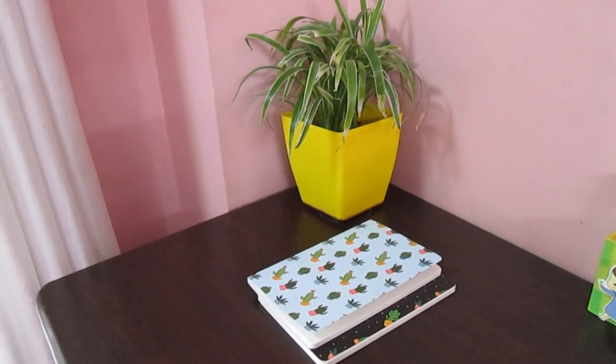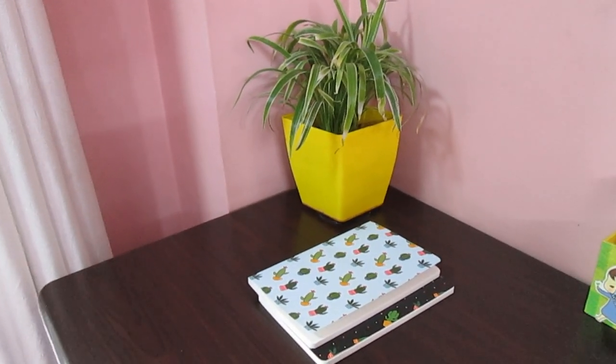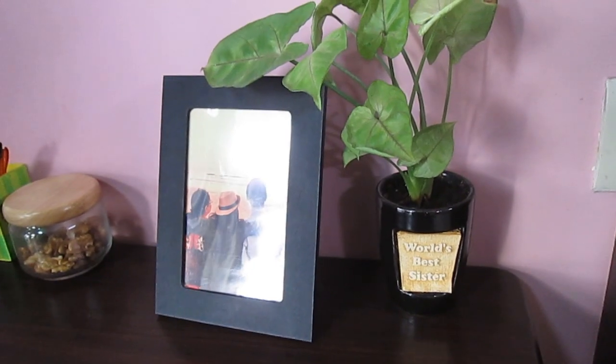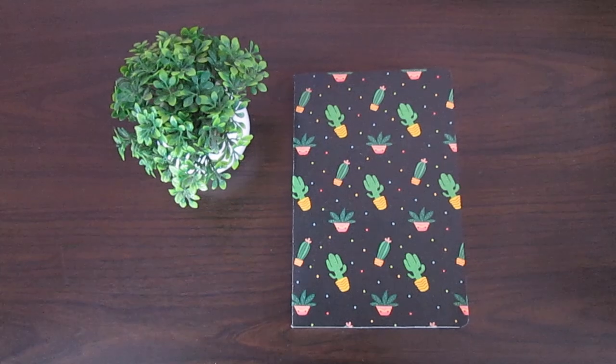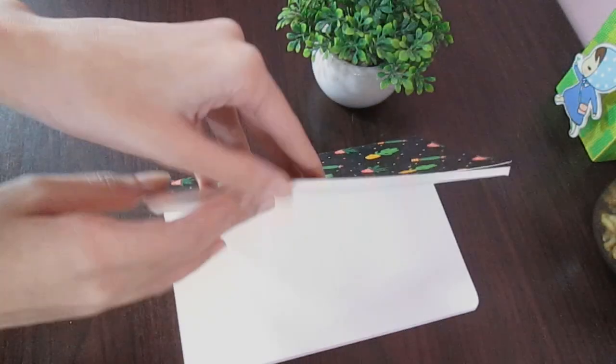Try to keep real plants on your desk. They will help you in calming and staying fresh. And if you can't take care of real plants, you can have fake plants as well. Greenery works like magic. It will help you in staying calm.